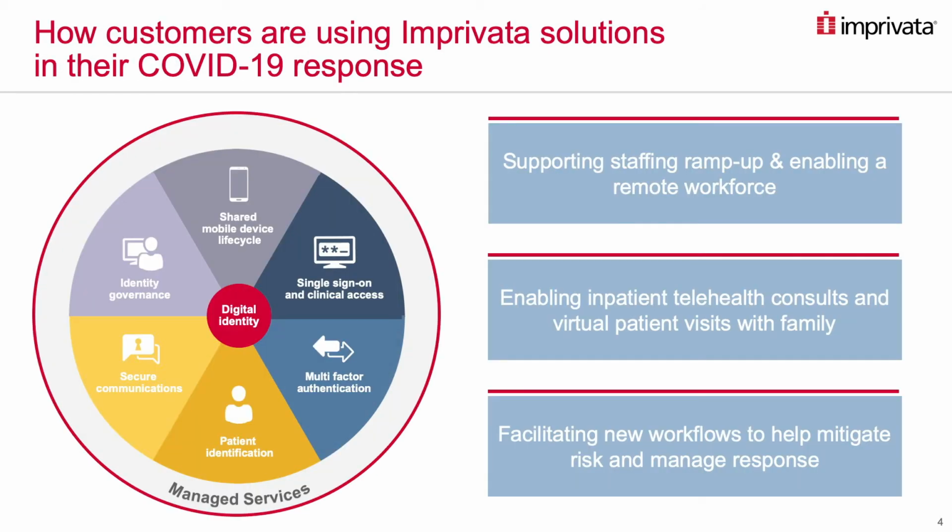So how are customers using Imprivata solutions in their COVID-19 response? Well, first and foremost, they're using our technology to support staffing ramp up and rotating of staff to deal with a surge in patient volume, and then also staff attrition at the same time. They're also enabling inpatient telehealth consults as well as virtual patient visits with family, given the increasing restrictions on visitation rights in the hospital in order to mitigate infection control problems. And we also see just a number of other use cases, and we're constantly getting feedback from customers and working with them to help mitigate risk and manage response to the pandemic in general.